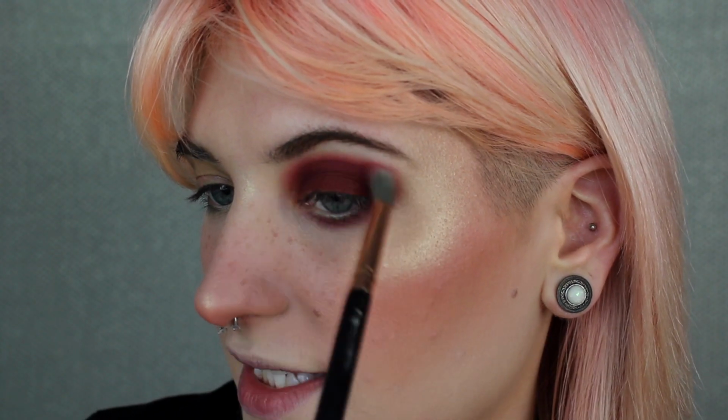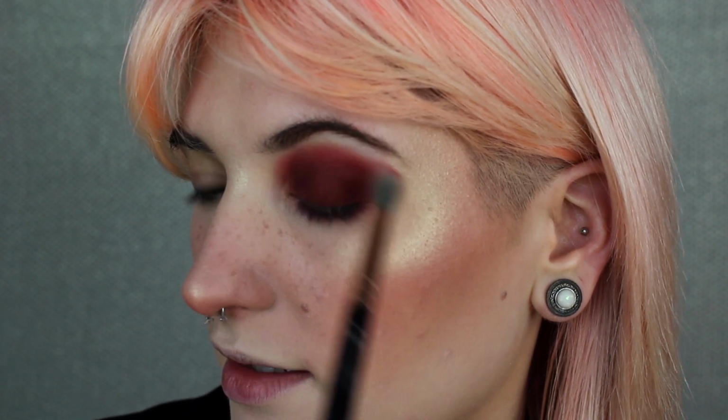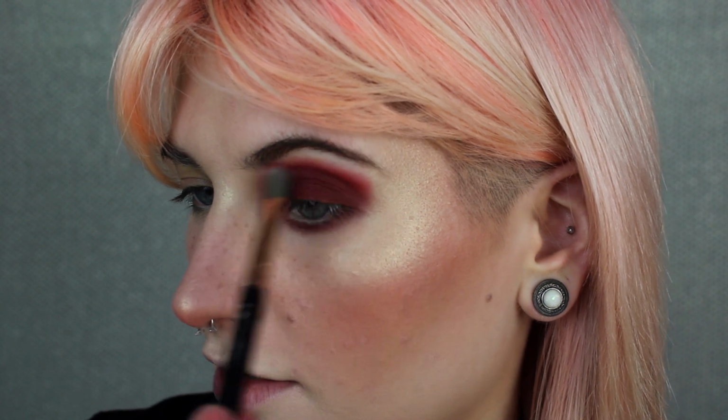I'm really liking this palette. It's definitely not my favorite palette I own in the world just because this isn't totally my color scheme. You guys know I typically go for more cool tones for the most part, even though my hair is this cute peachy color. Although I don't know what color you'd call it now. It's faded so much. I still don't gravitate towards warm tones as much, but I do still like this palette.